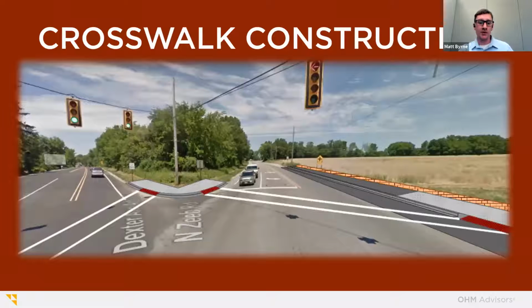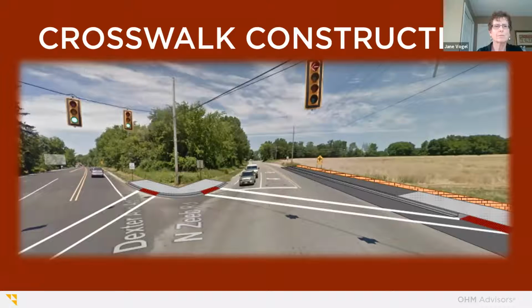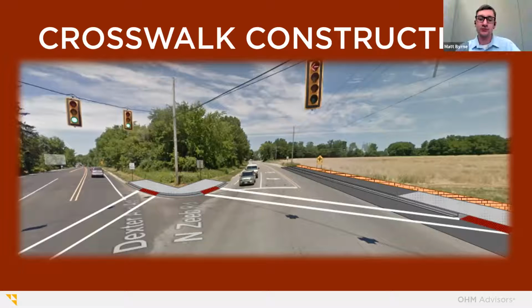And then this is kind of a visual representation of what it would look like at the Dexter Ann Arbor Zeeb intersection. So we've got a sidewalk, ADA sidewalk ramps on both sides here. And then you can see that there's a paved shoulder on the east side of Zeeb with a retaining wall. And it'll be that cross section pretty much from Dexter Ann Arbor to Miller. And then it'll transition back to the path at grade.